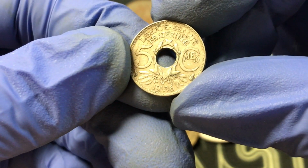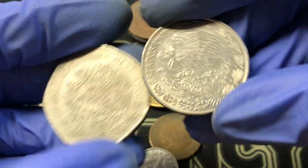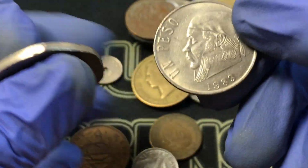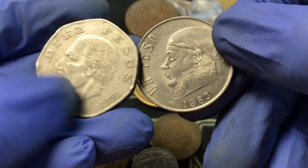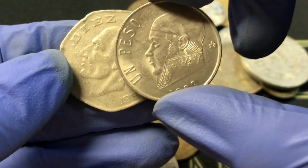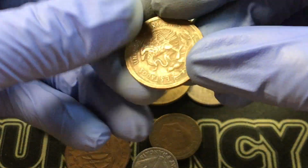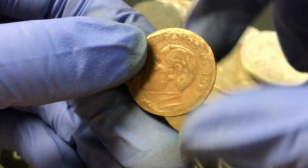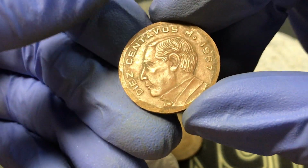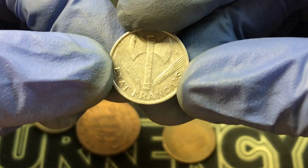A little later though, 1936 is going to be the date on that. We've got doubled up on the Mexican coinage here. 1 peso 1983, 10 pesos from 1981. So both of these have been revalued or demonetized. I don't know exactly the details, but they're pretty much worthless, though. I kind of like them because they constantly appear in this show, so I know I'm hunting my own coins when we find those.